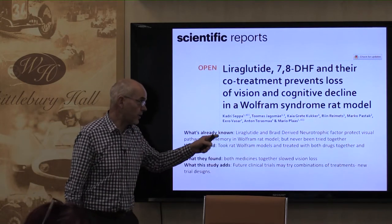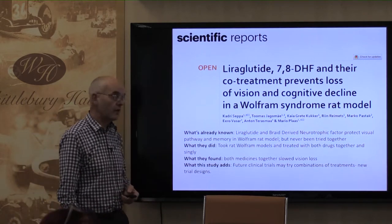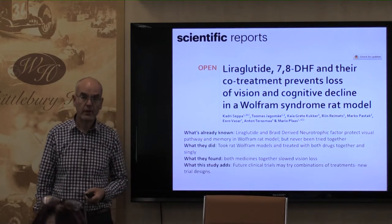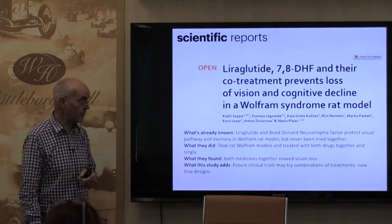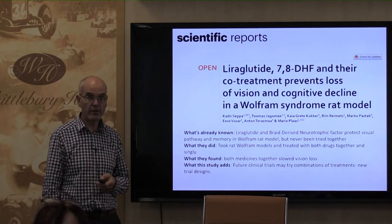So it's already known that liraglutide and brain-derived neurotrophic factor seem to be able to protect vision in animal models, in mouse models, and perhaps rat models as well. But they're not being tried together.